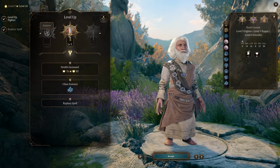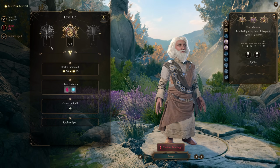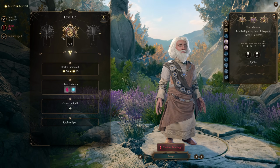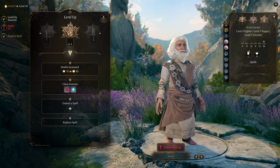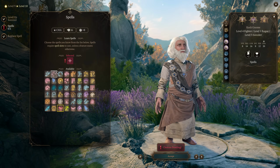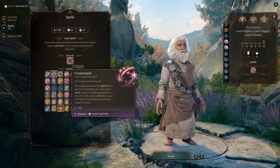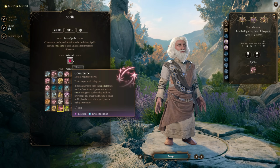At our next level, we're going to go back into 5th level Sorcerer. Although we could also take our 2nd level of Rogue at this point, but I think 5th level Sorcerer gives us just a little bit more utility at this stage. The reason that 5th level Sorcerer is so good is because it gives us access to Counterspell. Counterspell is one of the few spells that we won't be able to cast from a scroll, because no scrolls of Counterspell exist in the game.